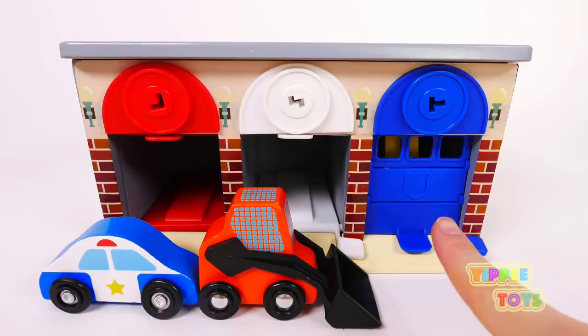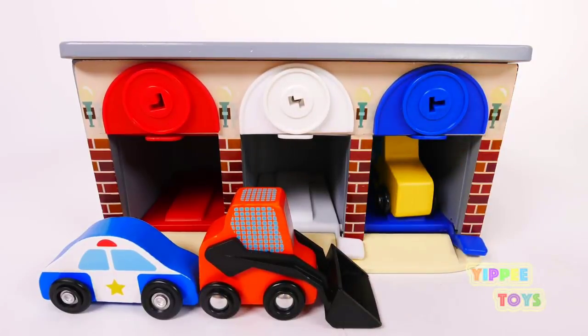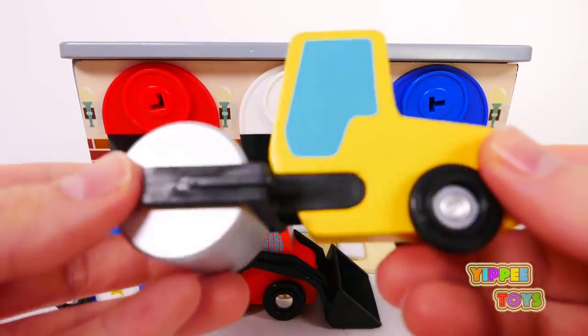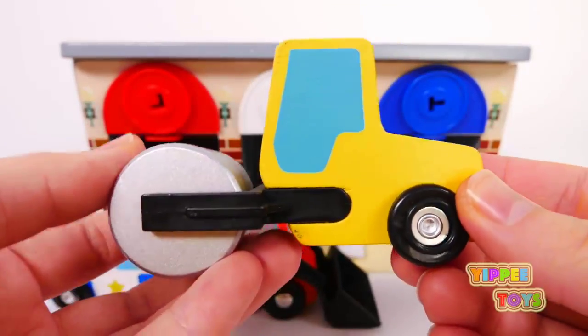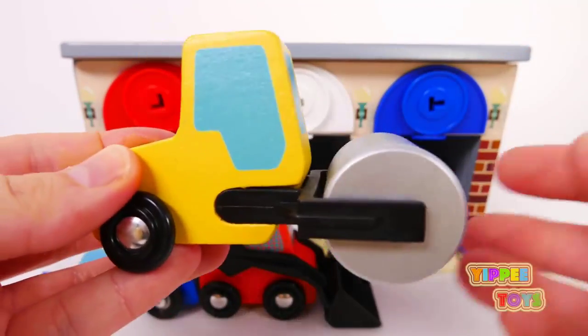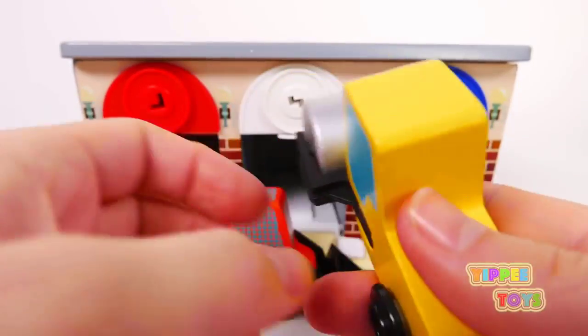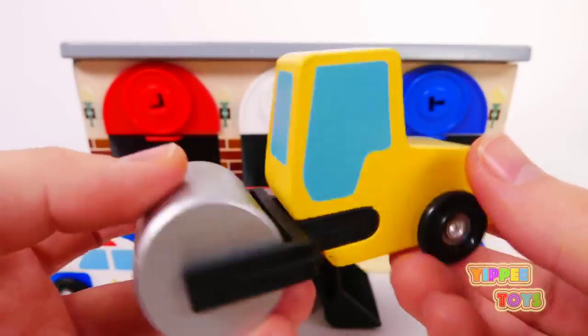That's the blue garage. It's yellow. Could this be a bus or a car? Let's find out. Oh no, it's not a car or a bus. It is yellow. Do you know what vehicle this is? It's a road roller. This is also a construction vehicle. Yellow road roller.